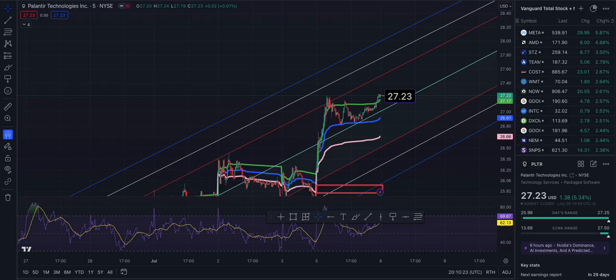This is Palantir. Here are your price targets for Monday. We ended the week at $27.23, up more than 5%. To the north side from where we are takes us to resistance and a potential take profit area at 27.49. Another level of resistance, 27.73, and at 4 standard deviations, roughly 27.99.